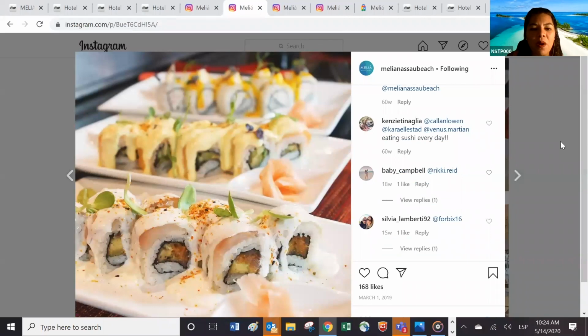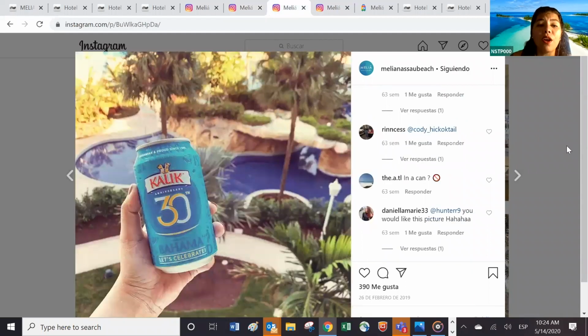These are some of the sushi rolls that we serve at the Nikkei. You really have to try this when you come, because those are really, really good. My recommendation of dish is this one, or oh my God, the salmon is to die for as well. So you can find this at Nikkei, and these are real posts from our clients on our Instagram page.